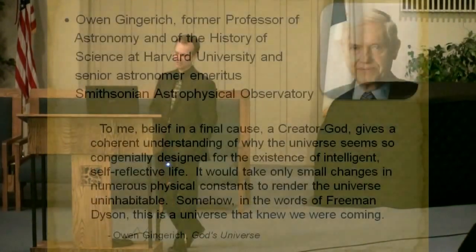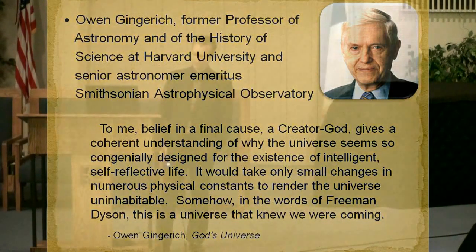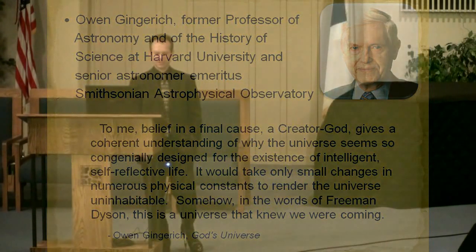Owen Gingerich, an astronomer at Harvard, says, to me, belief in a final cause, a creator God, gives a coherent understanding of why the universe seems so congenially designed for the existence of intelligent, self-reflective life. It would take only small changes in numerous physical constants to render the universe uninhabitable. Somehow, in the words of Freeman Dyson, the guy we just read, this is a universe that knew we were coming. And he makes a more definitive conclusion.